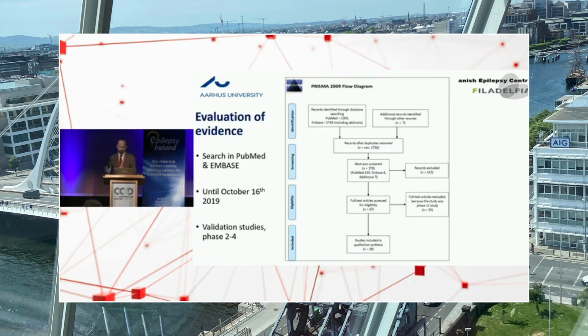So here you can see that we started by reviewing more than 1,200 publications, and then we boiled them down because we only wanted to evaluate those which have a higher level of evidence, like phase 2, 3, and 4 trials.